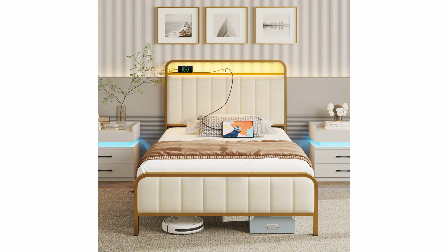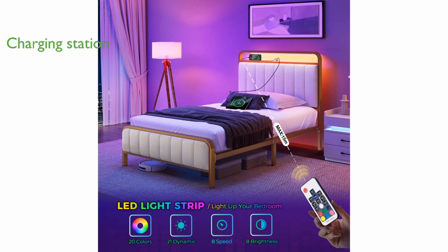The Rolanstar twin-size bed frame RS-123 comes with a modern RGB LED light that offers 20 color changes, 21 dynamic modes, 8 speed levels adjustment, and 8 brightness modes, all controlled by a remote. This bed frame features a headboard with an integrated charging station, including 2 USB ports and 1 USB-C port, making it convenient to charge your devices while relaxing in bed.